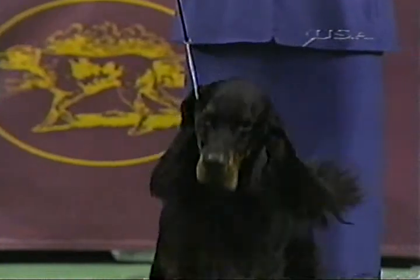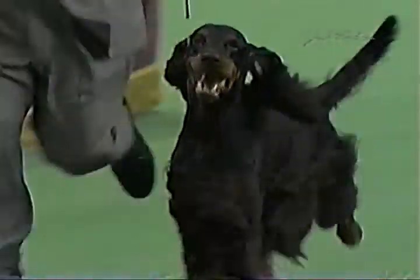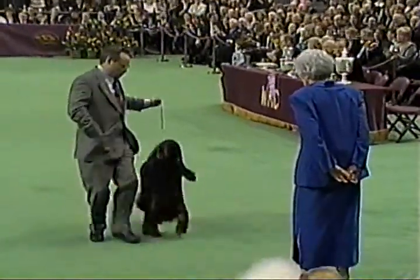There's Judy Brown. Judy, clap. Get excited. Here we go. Listen to the crowd. They loved this dog last year, and they're hot for him again this year. Wonderful animal. Beautifully handled by Kenny. The crowd's into it, too.